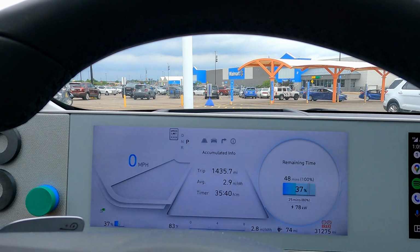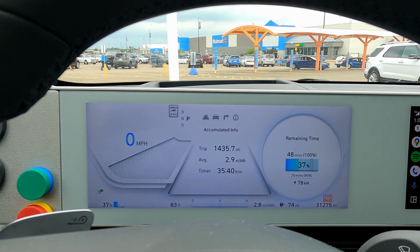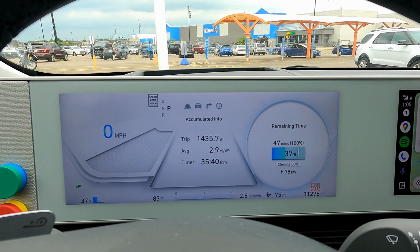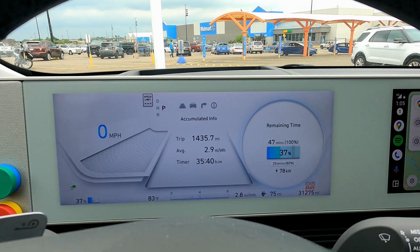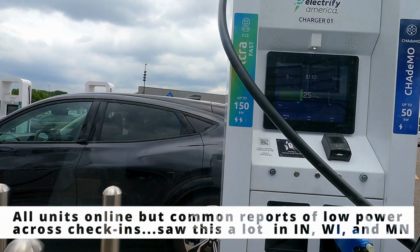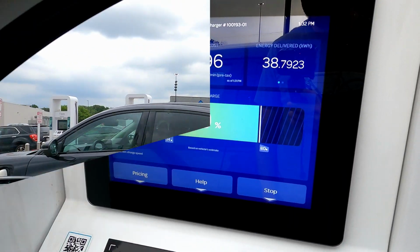Again, this is D-rated, so not getting particularly impressive power, but you know, 25 minutes to 80% because we started at a higher state of charge, and presumably this will hold 78, 80 the whole way. That'll be fine. And yeah, can't see what they're pulling, unfortunately.